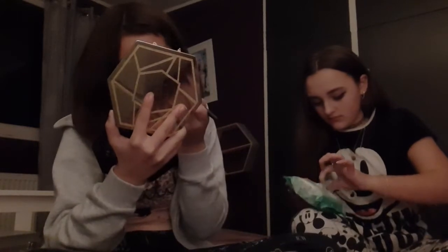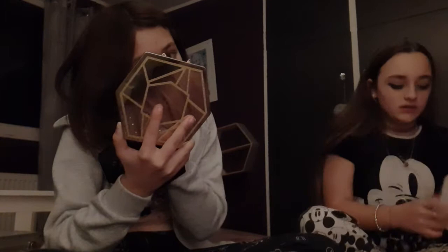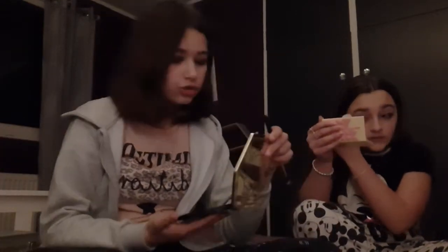I'm just going to overline with the top. There we go. Wait, it does not look bad. This does not look bad. Well, that's good.